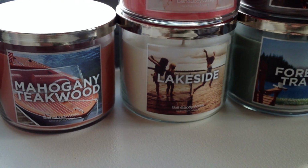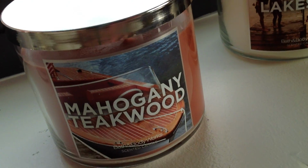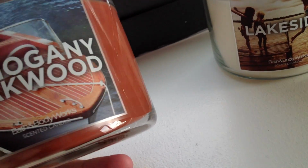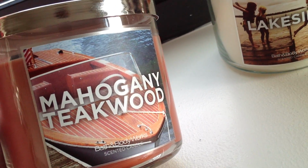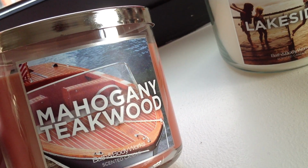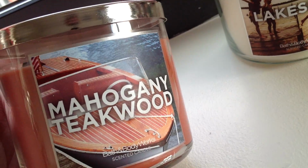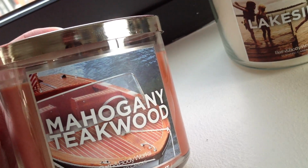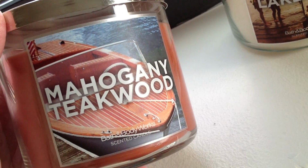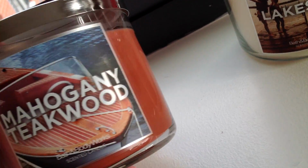The next one, my number 4 on my list, is what everyone knows, Mahogany Teakwood. This one has seen many iterations. It started as Indian Mahogany and Bergamot, then it came out as Mahogany and Bergamot, then it was Mahogany Leather, then Mahogany Teakwood, then Mahogany Teakwood as a repackage for the White Barn collection, and now it's a repackage in this summer collection. So it's interesting that they're using it as a year-round scent.